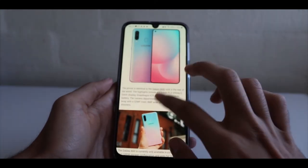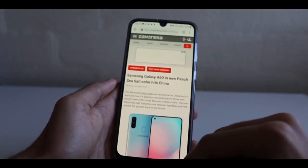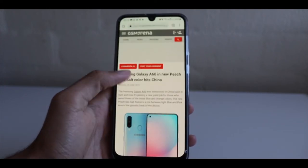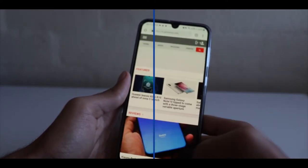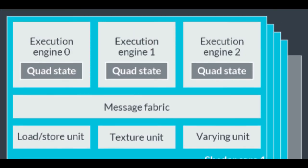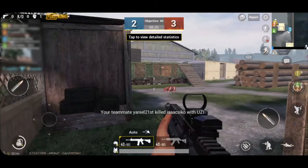This chipset, coupled with 4GB of RAM, provides quite a smooth experience if you have very moderate use. The phone that I have has 4GB of RAM, otherwise there is also a 3GB variant as well. As for the GPU that is present in it, it is a Mali G71 MP2 GPU, and the games I play on it perform really good. Even heavy games like PUBG Mobile run on medium settings easily without lag.